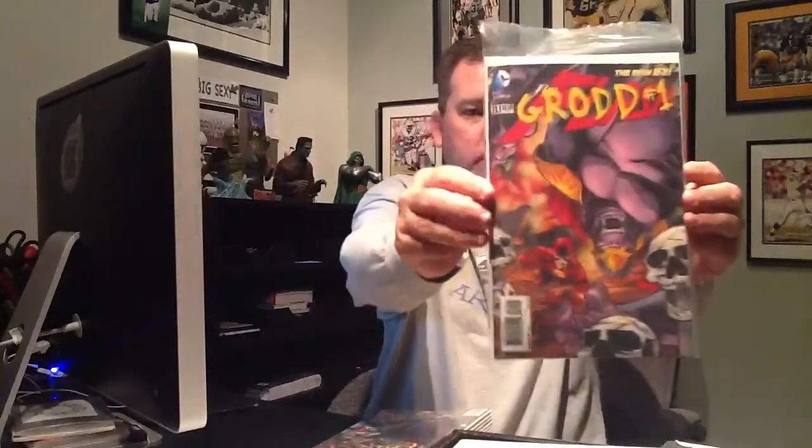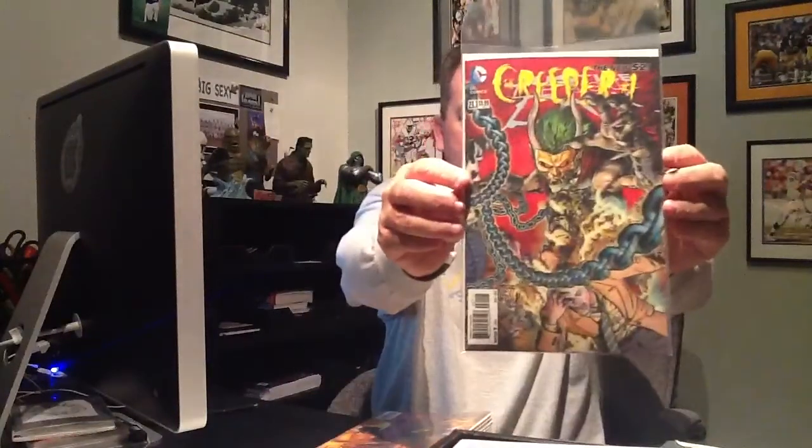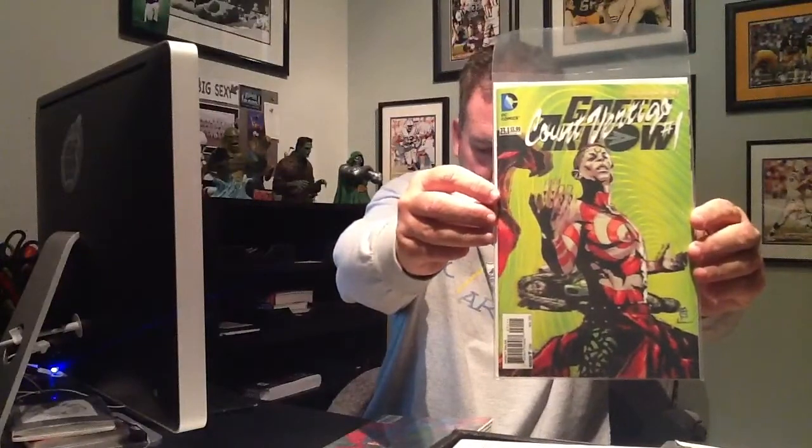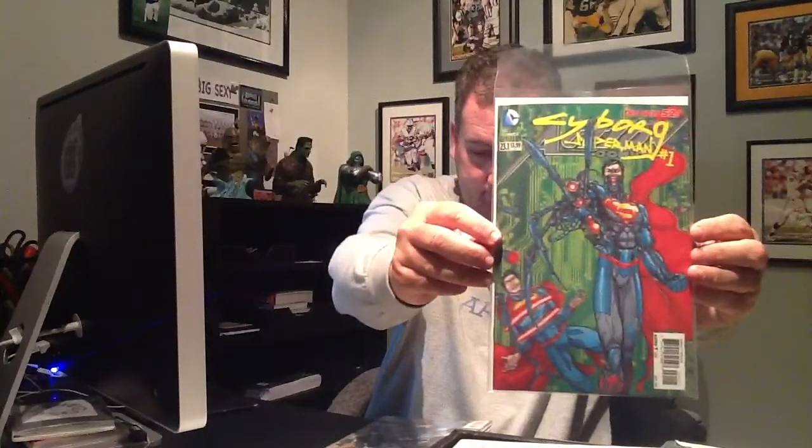Grodd from Flash. The Creeper, Justice League Dark. Zod #1 from Earth 2. Count Vertigo, Green Arrow. Cyborg Superman 1 from Action. Kind of a funny one, Dark Knight, the Ventriloquist. Kind of like the way that was looking.